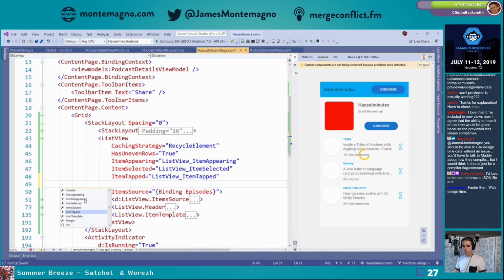I guess here I would want... How would I get the... I really want the unfocused. I kind of want the... How would I do that? Detect when the scroll view changes. Because what you would want is... Oh, I can do this. Yes. Item. Item disappearing. Okay. So let's go into the code behind.